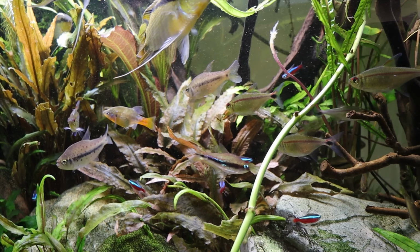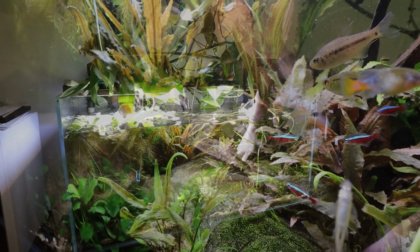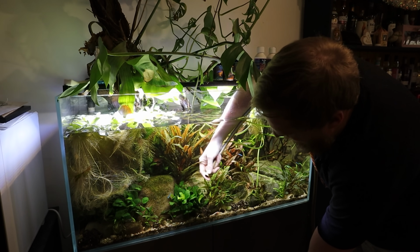Even if you've got well water or anything natural, as it were, I would always still test it. Now, for the good majority of people out there, you're going to be using tap water to fill your aquarium.